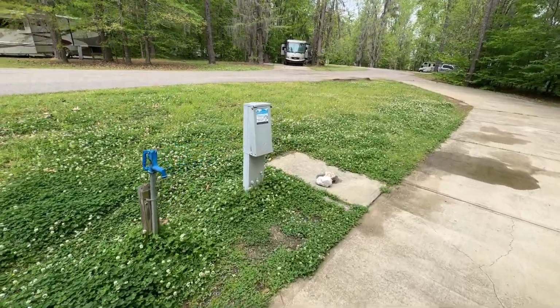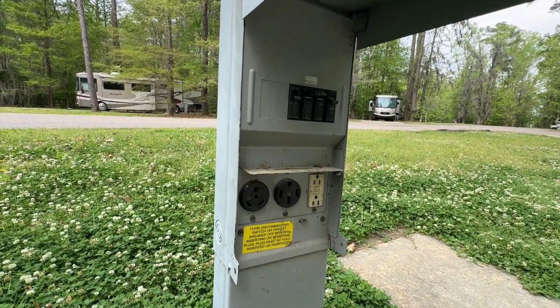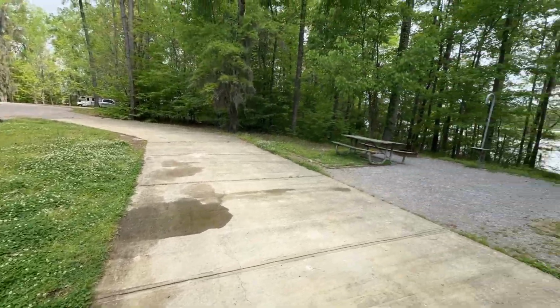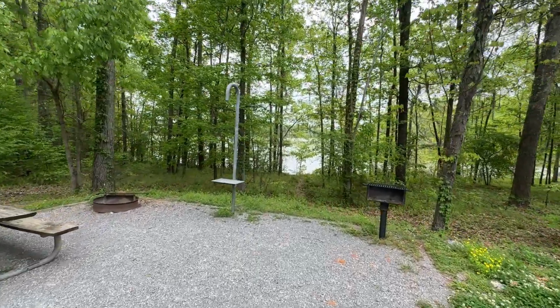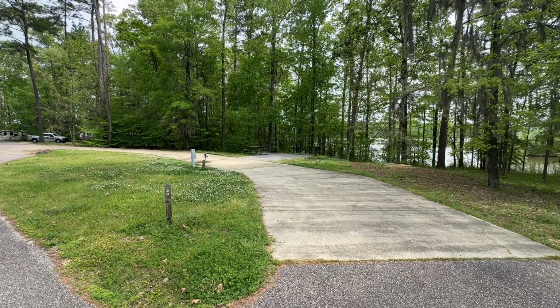Here's your hookups. Let's take a look at the box, see what kind of shape they're in. 30/50 amp electric hookup. Good deal. There's your sewer. This is the view from the campsite. Campsite 30 going down the book.